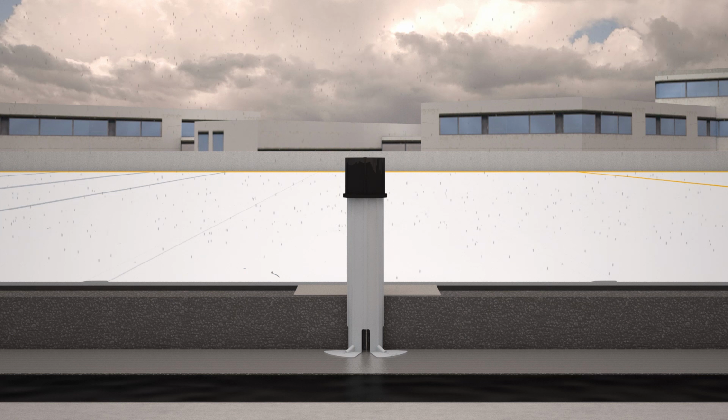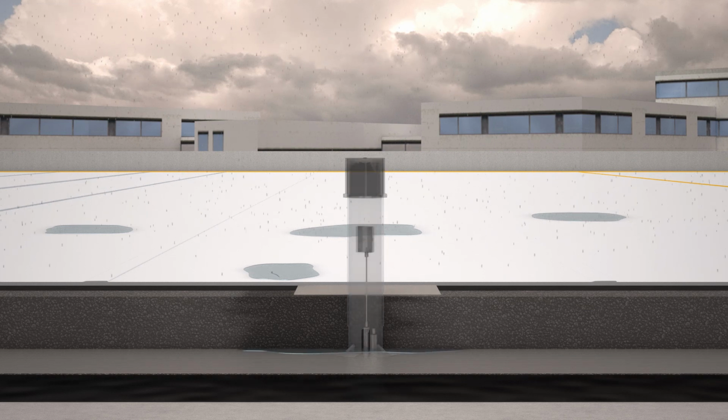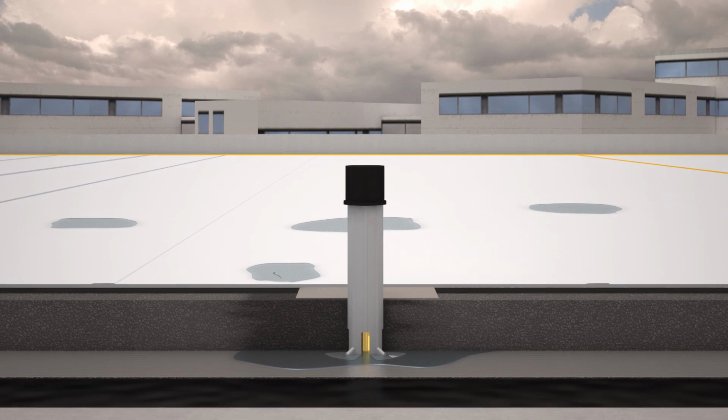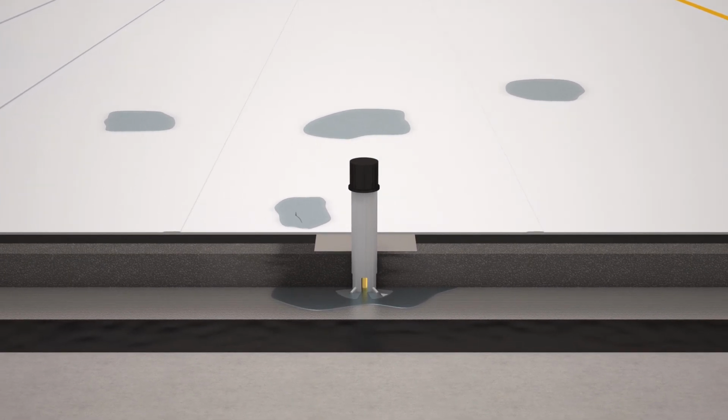The SikaRoof Monitoring System is designed as a modular system. The system is suitable for new construction and refurbishment projects and offers a blend of efficiency and cutting-edge technology. A single sensor can cover an expansive area through its radio-based sensor system. Plus, the installation is straightforward and hassle-free. Thanks to its plug-and-play design, your roofing contractor can have it up and running without any complications.